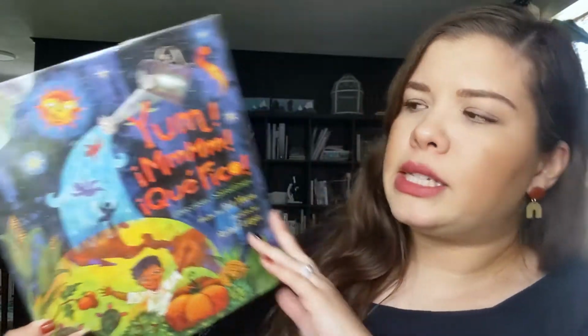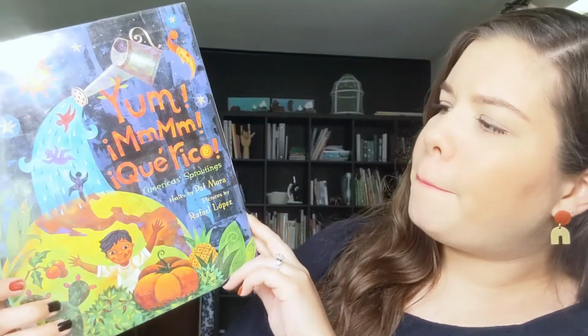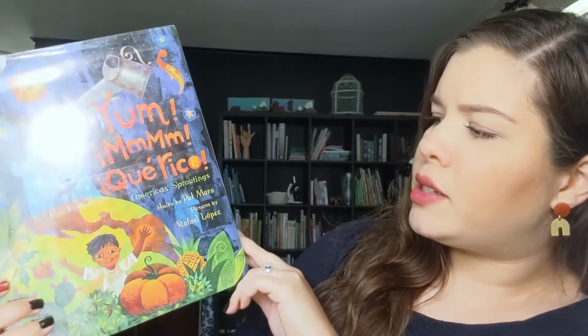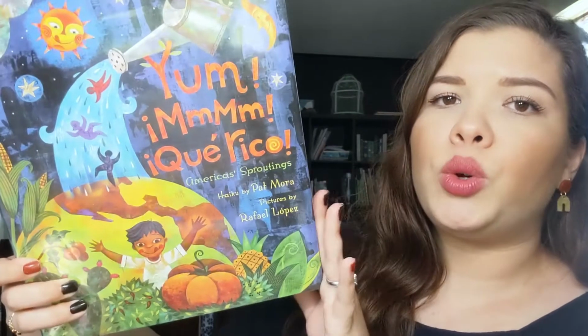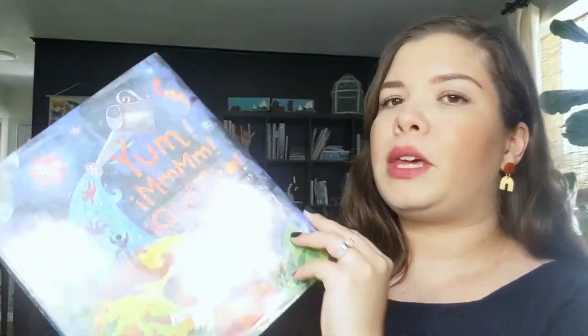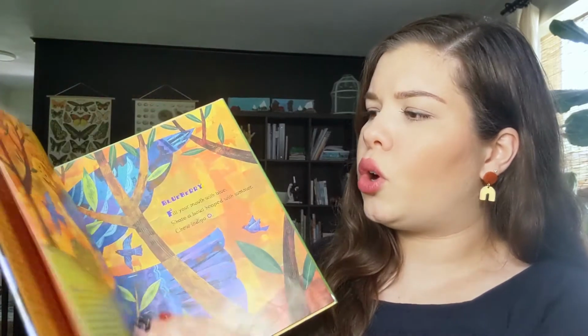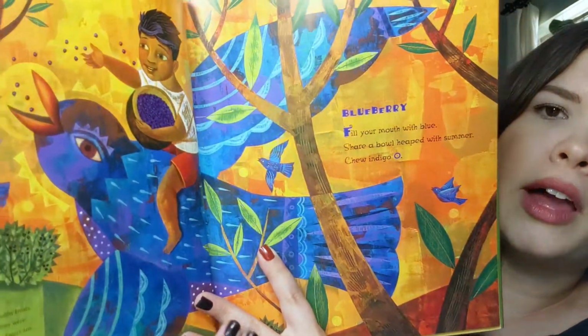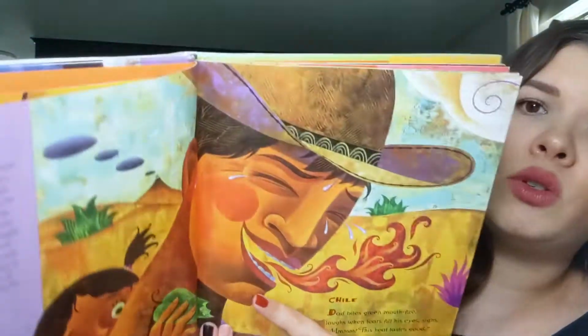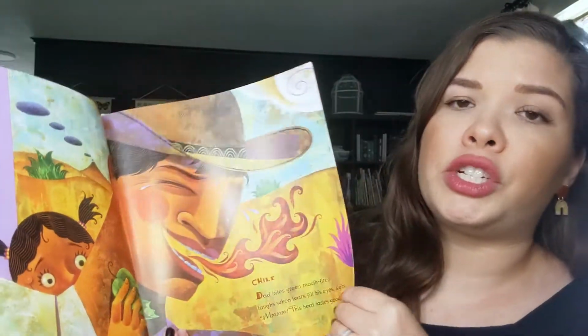Another book that I picked up is called Yum, Que Rico, America's Sproutings. It is actually a haiku poem by Pat Mora. And the pictures, you guys, are so beautiful. I mean, frame-worthy illustrations. Absolutely gorgeous, colorful illustrations.